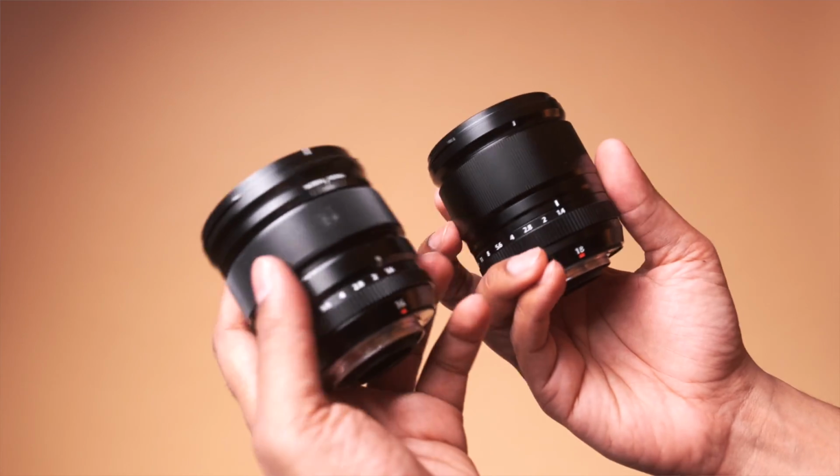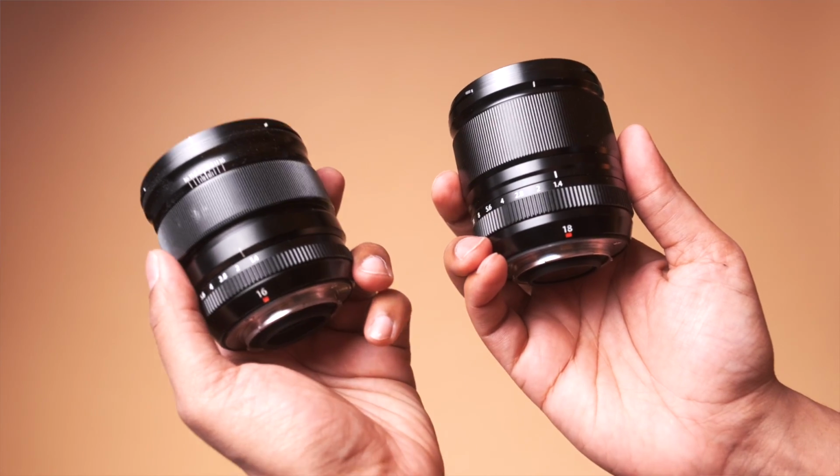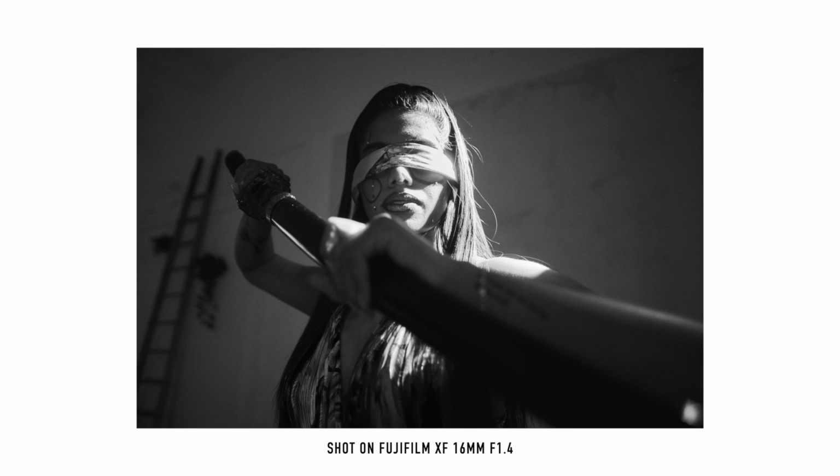I've mentioned this before, how that 2mm difference between this and the 16mm 1.4 doesn't sound like much, but actually translates to something bigger. And well, I have to double down on this statement. There's also a level of sharpness to this lens that feels like it should ship with a higher price tag. Side note, Fujifilm, please don't raise the price.